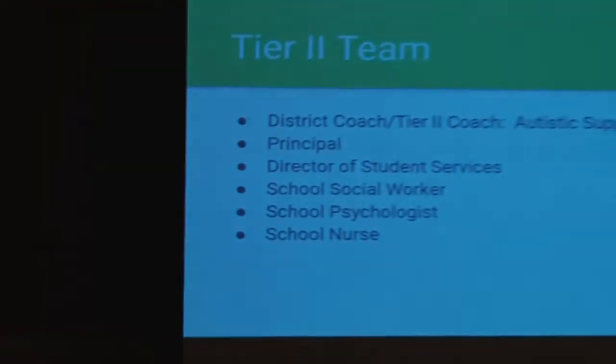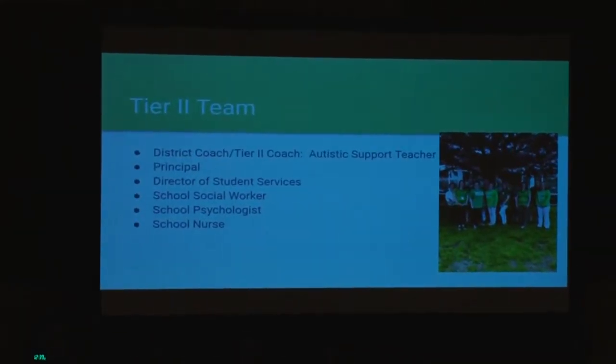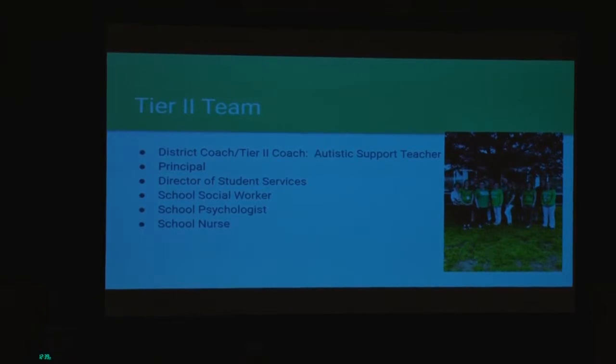This picture is of our Tier 1 and Tier 2 team combined. So our Tier 2 team is Christy, the district coach, Jess, the principal, myself, director of student services. We have a K-12 school social worker. She's on the team. Our school psychologist is on the team. The school nurse is on the team, and we also, she's missing from this slide, but we also have another special education teacher that's on the team as well. So that's who is currently on our Tier 2 team.